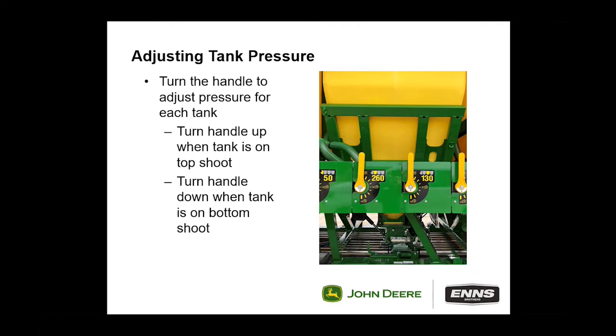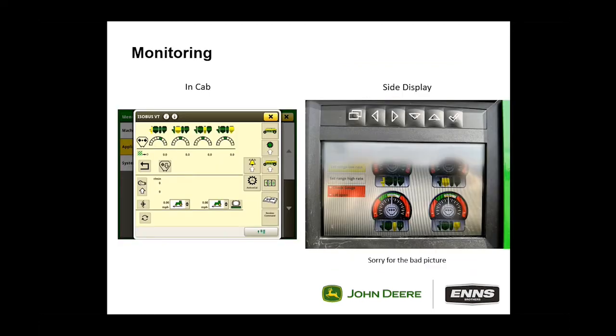And then I realized some of my pictures here for the side display are hard to take with a phone. But there's an example there on the left-hand side. We can see that tank pressurization level at the top left of our run page. And then we can see an example on our side display on our cart. There we can see that we're running in our red, our green, our yellow, or our white coloration.